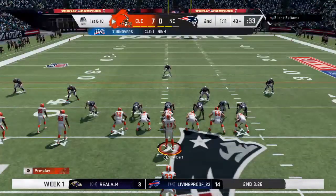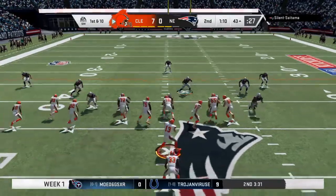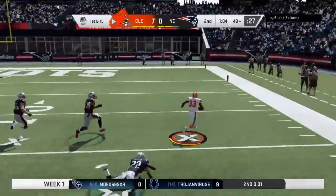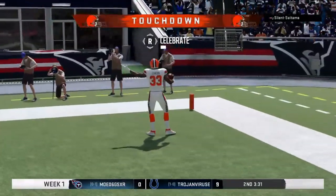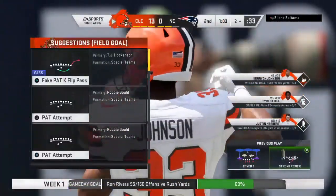Here we go. 18 Gator. Good track. Snap. On first down, Johnson. He's got a first down and more inside the 30. They find some open field here. And all the way in. Touchdown, Cleveland. Kerryon Johnson, 43 yards.